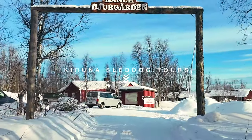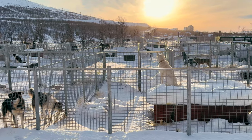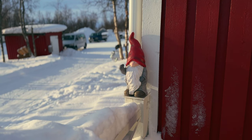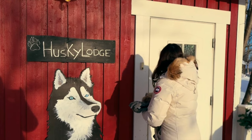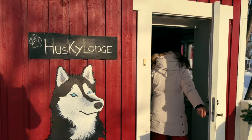On our third day, we decided to go dog sledding. And on a beautiful sunny day like today, Adrian and I knew that it would be the perfect day to spend the morning with these beautiful creatures. And I even got to get to know a few of them.